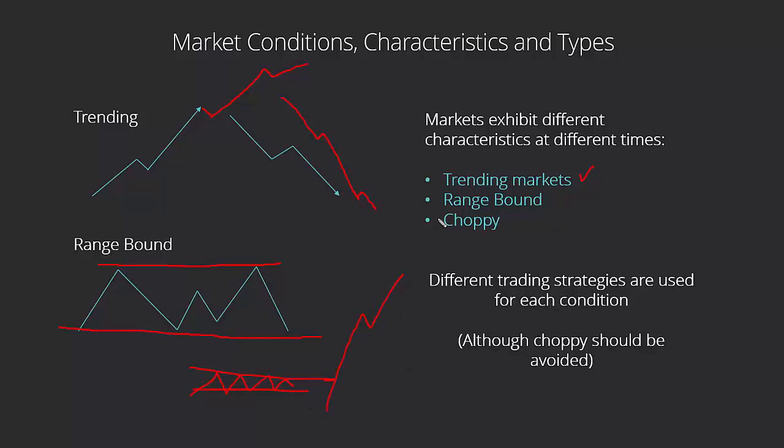And there's also the final one, which is choppy. Now, I always say avoid choppy, which is different to range bound, because choppy means the range is narrow, but it's just doing unpredictable things. It's moving out of the range, it's chopping around, it's just generally doing not a lot, and normally that's in a very narrow band. So that's a day trader's worst enemy. If a market is choppy, if it's just moving around with no real direction, and you'll start to get familiar with that when you start to look at charts and actually do some trading, stay away from it. Honestly, I would highly recommend you avoid all choppy markets.